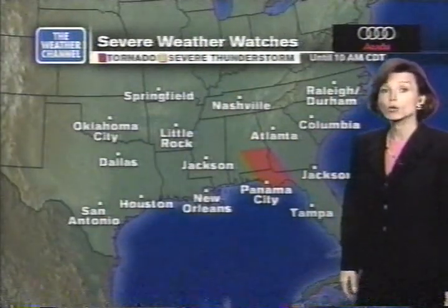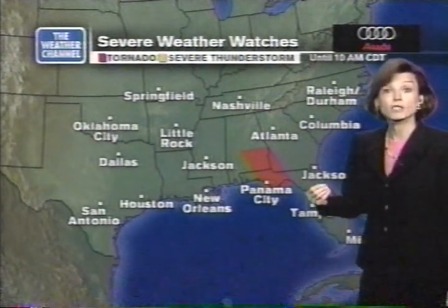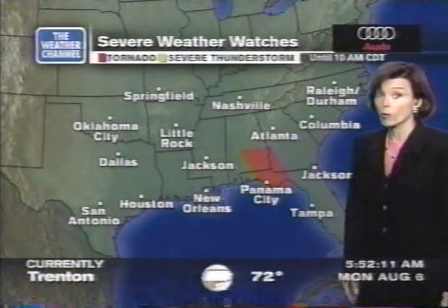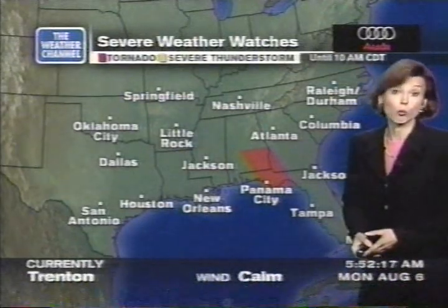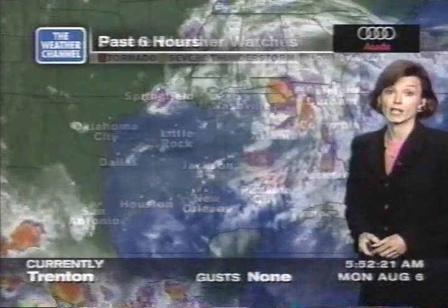Now, along with that, too, oftentimes when tropical systems do make landfall, they can spin off some tornadoes. So we may have to watch out for some threatening conditions and severe weather for parts of the southeast. We have a tornado watch that continues for parts of Alabama, extreme southwestern Georgia, and across the Florida Panhandle, which does include Panama City, Florida.